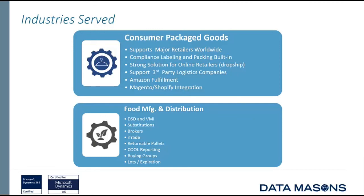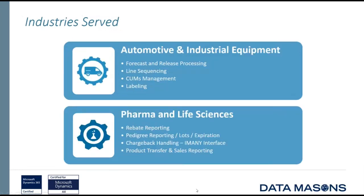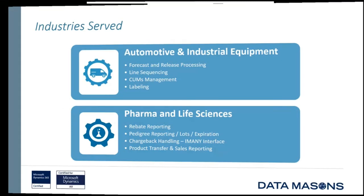In food and manufacturing distribution, if you get into direct store delivery, VMI (vendor managed inventory), substitution is very big when you deal with growers, brokers, iTrade support, returnable pallets. Sometimes you'll hear about a CHEP 856. That's a company that does returnable pallets. So all those industries, and again, automotive has a completely different EDI. Forecast and release, ASNs, line sequencing, that's what those guys want to talk about. Pharma is the same way. They do a lot of rebate reporting.